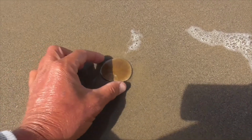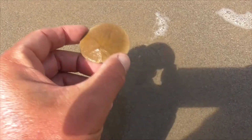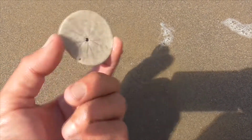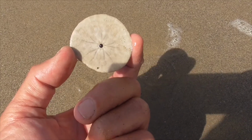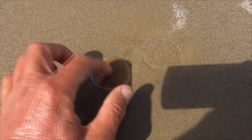Wow, we got a really cool sand dollar. This guy's perfect. Look at that pretty little flower pattern on the top of him. And underneath, this guy's great. Now, he's not alive, but he's still pretty cool.